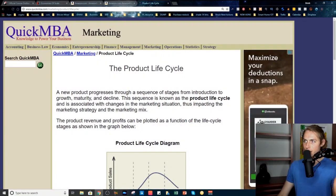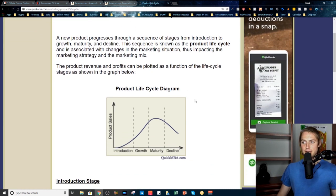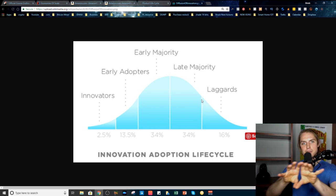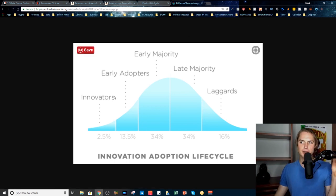Okay, so for those who don't know, with the product life cycle, every market is going to grow. When it's in this first introduction phase, there's not too many people. There's essentially a graph of the adoption of a market. Let me pull that up. Okay, so this is just from Wikipedia. This applies specifically to technology, but it happens with everything that is new or changes to a market. There's going to be a certain percentage of people who are the first ones to pick up on this.